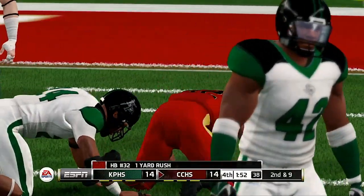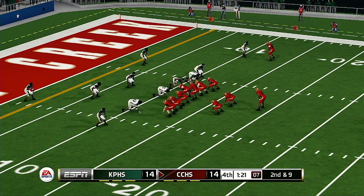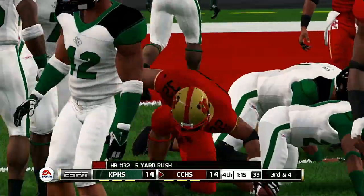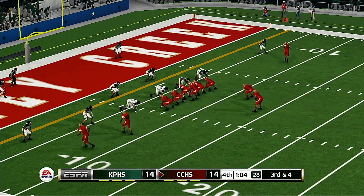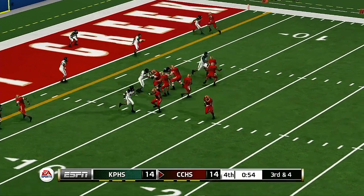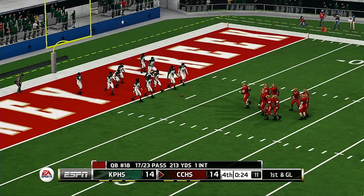Gets out to about the 12-yard line. The halfback picks up a yard. This is the eighth play of this drive. Nice run up the middle. They're about 4 yards away here on third down. Taken down at the 2 yard line. Here's play number 10 on the drive.